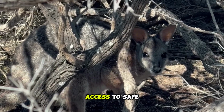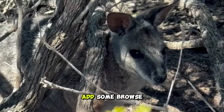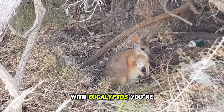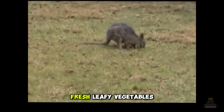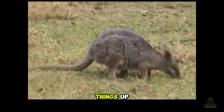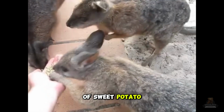If you've got access to safe trees like acacia, mulberry, or eucalyptus, you can even add some browse. That's fancy talk for leaves and twigs. Just remember, moderation is key with eucalyptus. You're feeding a wallaby, not a koala. For a bit of variety, fresh leafy vegetables like kale, spinach, and dandelion greens are excellent options. Want to spice things up? Occasionally toss in a root vegetable like a carrot or a slice of sweet potato.